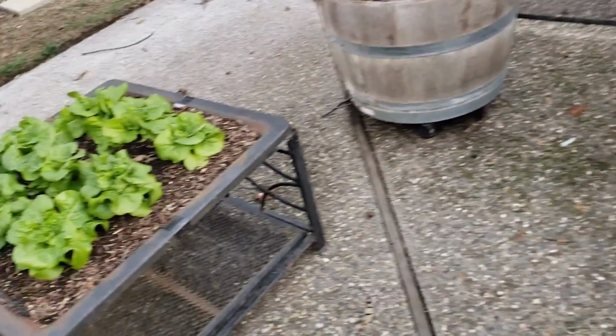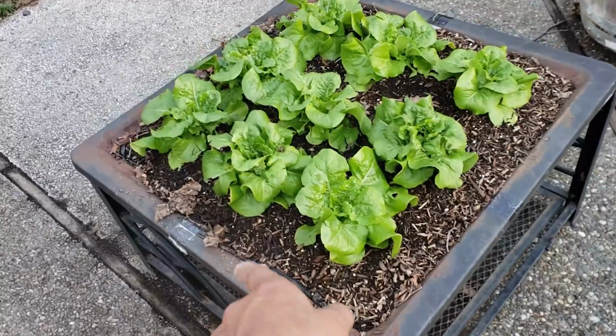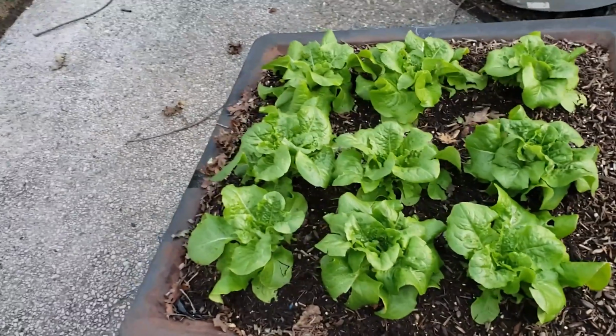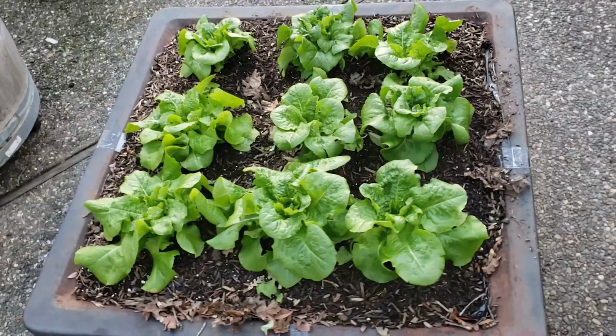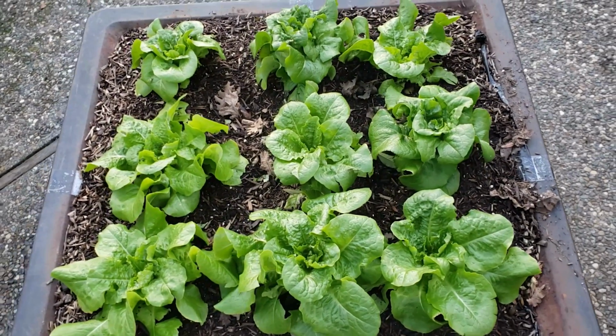And in this is actually a fireplace, an old fireplace, and the iron was starting to degrade a little bit, so I decided I would convert it to a planter. So I put a plastic sheet under it, poked a few holes, put some soil on top, and I planted some lettuce, which is growing just beautifully.